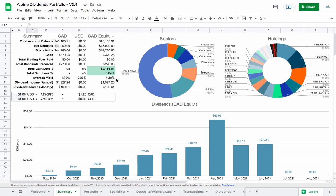Overall, my average yield of the portfolio is 4.3%. I shoot for about 4%, and lately I bought some stocks that are quite a bit higher, so it's pulled me up a little bit. I bought a lot of real estate stocks lately, and that's why I was able to pull this up. But that basically means for every $100 that I have in the account, I'm going to get $4.30 every year just paid out to me just to hold those shares without even doing anything. The value of those shares might go up, it might go down, but generally I can expect right around 4.3% of that still paid out to me in cash, which is awesome.